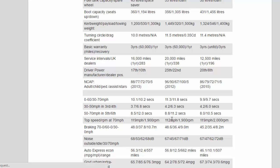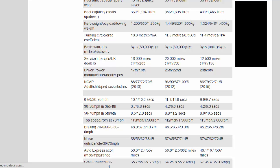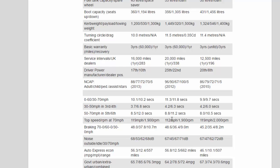0-60 / 30-70 mph: 10.1 / 10.2 seconds. 11.3 / 11.8 seconds. 9.9 / 9.7 seconds. 30 to 50 mph in 3rd / 4th: 3.7 / 6.8 seconds. 4.2 / 6.3 seconds. 4.2 / 6.0 seconds. 50 to 70 mph in 5th / 6th: 8.5 / 12.0 seconds. 8.8 / 11.2 seconds.